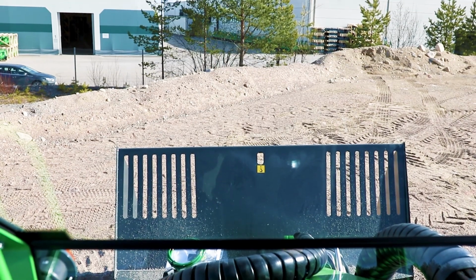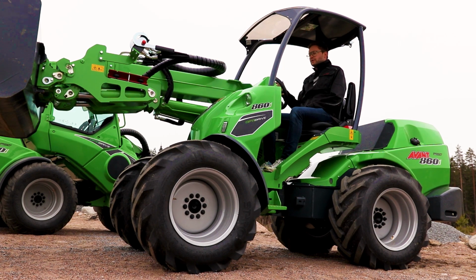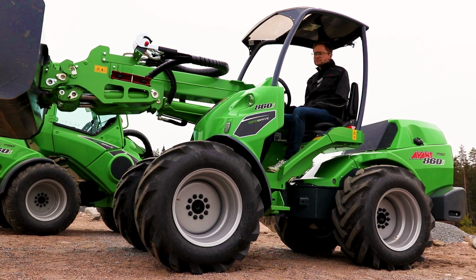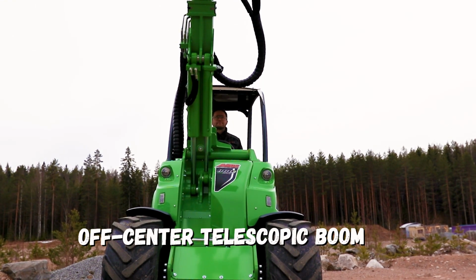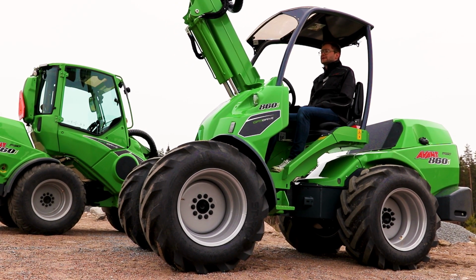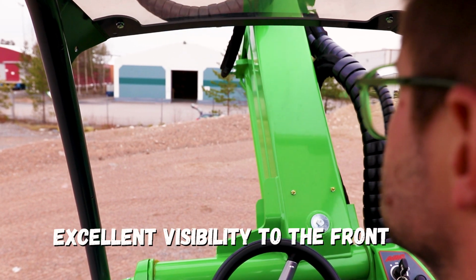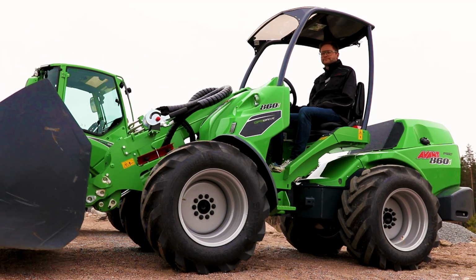In addition to this, the driver is just close, but also the boom itself is off center. So when you're lifting the boom up, you still have complete visibility. You can just watch straight forward with ease. There's nothing hindering the view to the work or to where you're loading your materials onto.